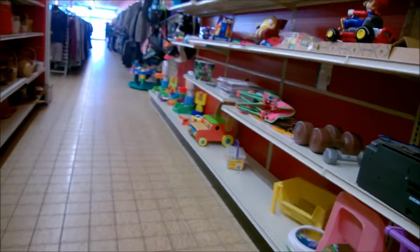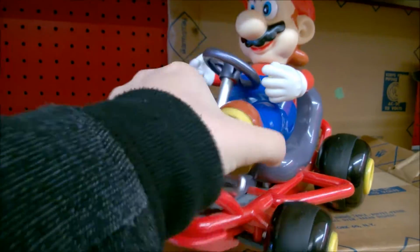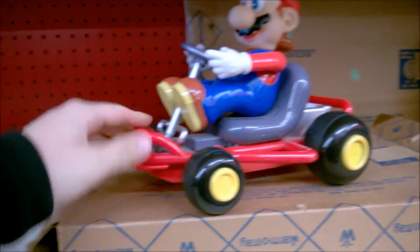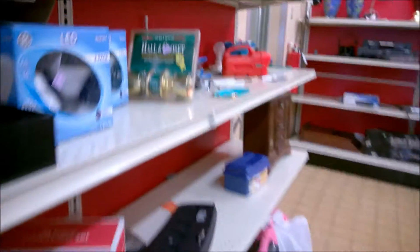This RC Mario Kart thing would be awesome if it had the controller, battery, and battery cover. Yeah, I guess if someone really wanted to buy this strictly as a display piece, that would be perfectly fine, since it's still in good shape, all things considered. I would have done that, to be honest, if I thought about it at the time.